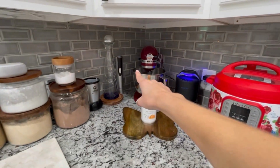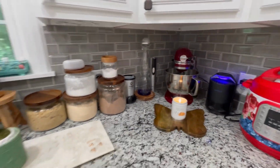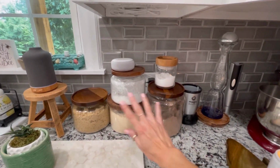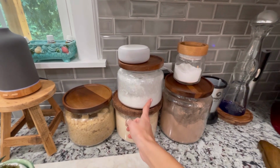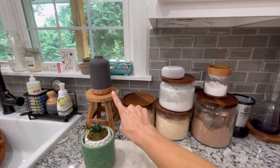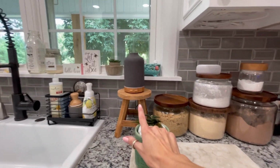Amazon. Wine opener, that pretty tequila bottle. I kept the bottle, it's empty now. These are all my keto powder things. So this is protein powder, Swerve, baking powder, pork panko, a diffuser, another little botanical here, my diffuser.